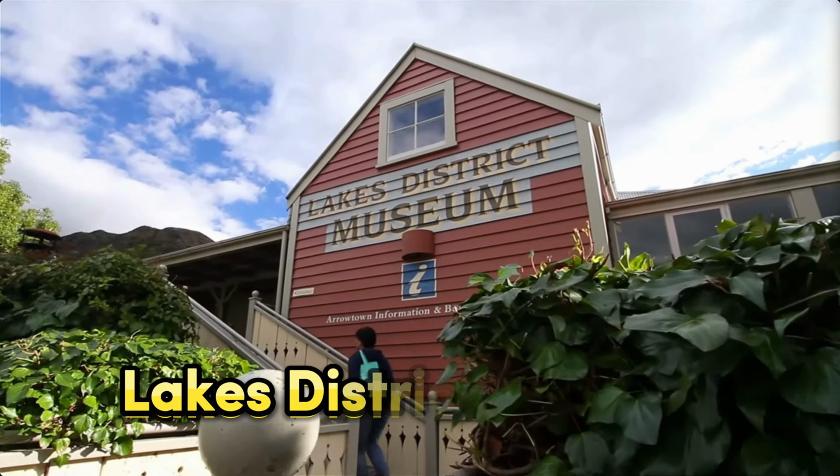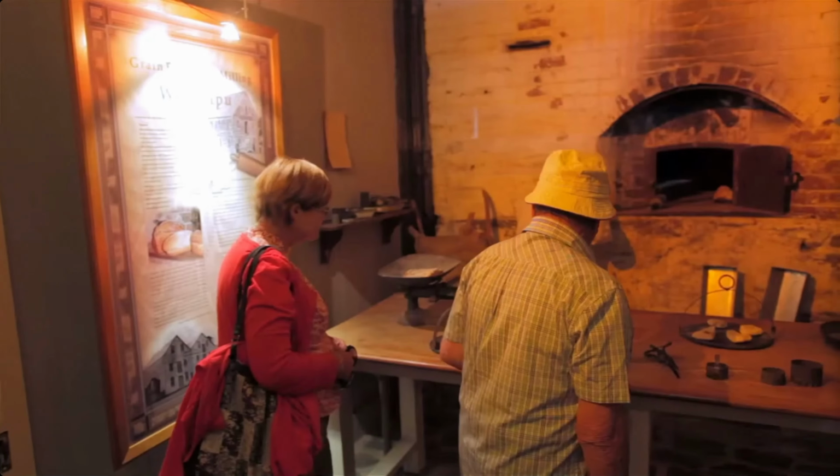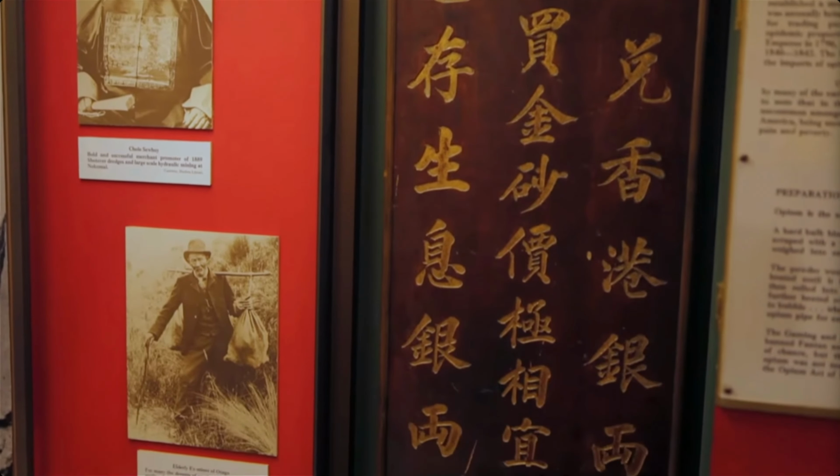Don't forget to visit the Lake District Museum to learn about Arrowtown's gold mining history and take a walk through the former old Chinese gold mining settlement.